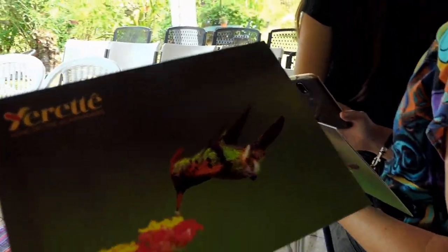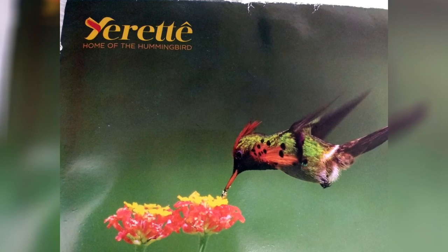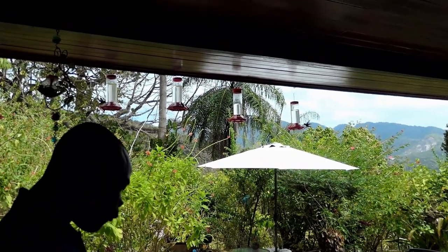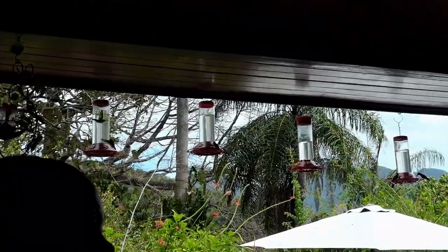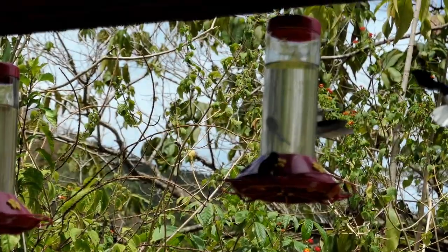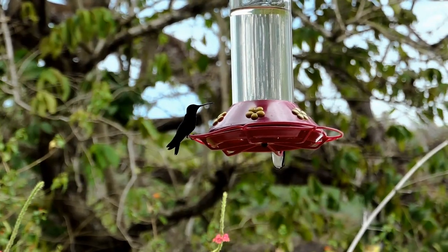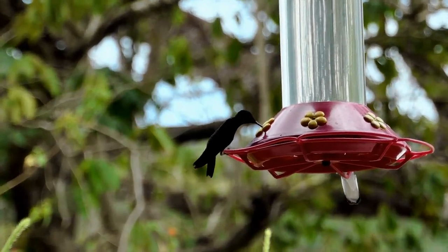Now tell me, what excites you about a hummingbird? The beautiful, bright colors. All right. The way they zip back and forth, their control. All right, hummingbirds are very unique creatures, one-of-a-kind creatures in the world, and they're the smallest birds in the world. And while you're here today, there's a bird that you're going to see.